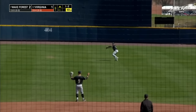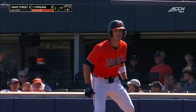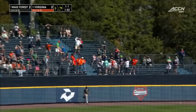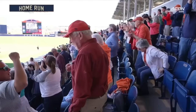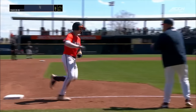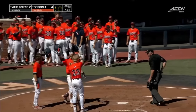He will. Sinking liner into center field. Here comes the throw to the plate. It will be cut off. And Henry Godbout has tied it up for Virginia. Giant program. Look at that. And then you have guys like Jacob Ference come in and contribute. He has his second home run of the weekend. The bomb in the eighth on Friday night that served as the exclamation point. And a shot in the bottom of the third inning on this Sunday that gives the Hoos their first lead of the day.